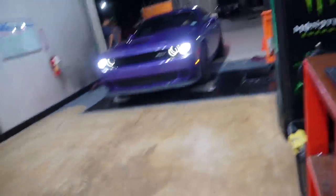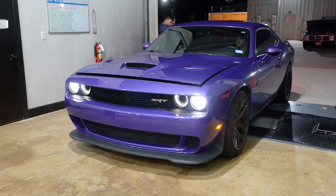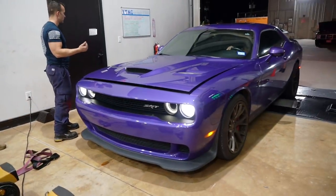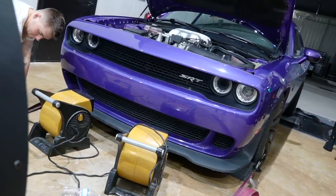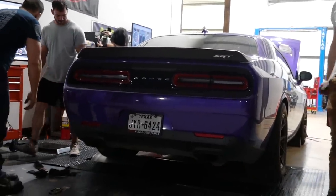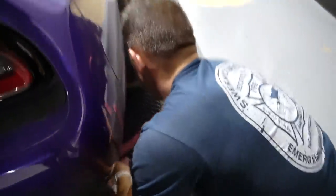One last one of the night, guys. Last time this car was pushing 800. It has the demon motor in it. Alright guys, this car really does make a lot of power. One way to prove that is that this car has four straps total. So this 1,000 horsepower beast is coming off the dyno.